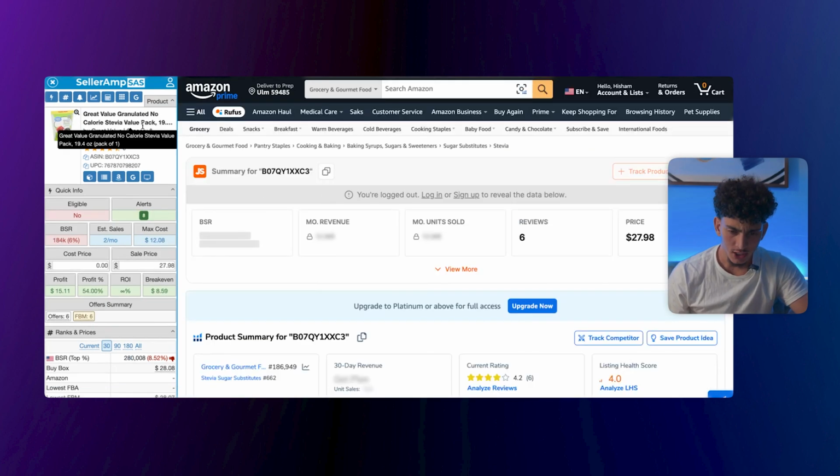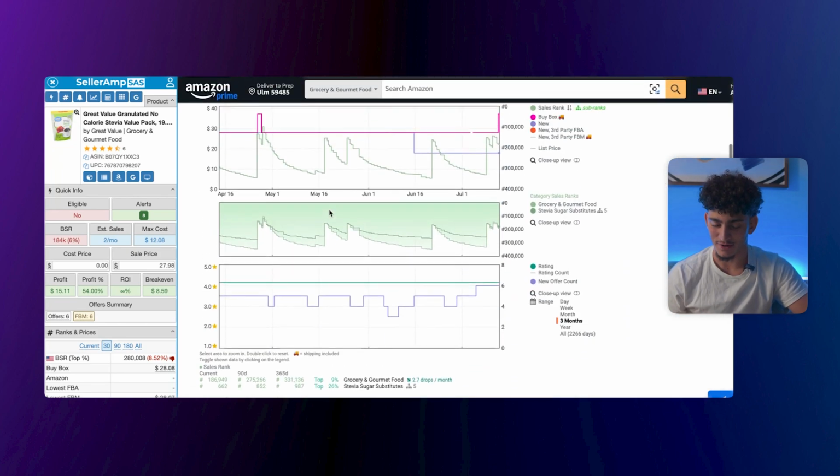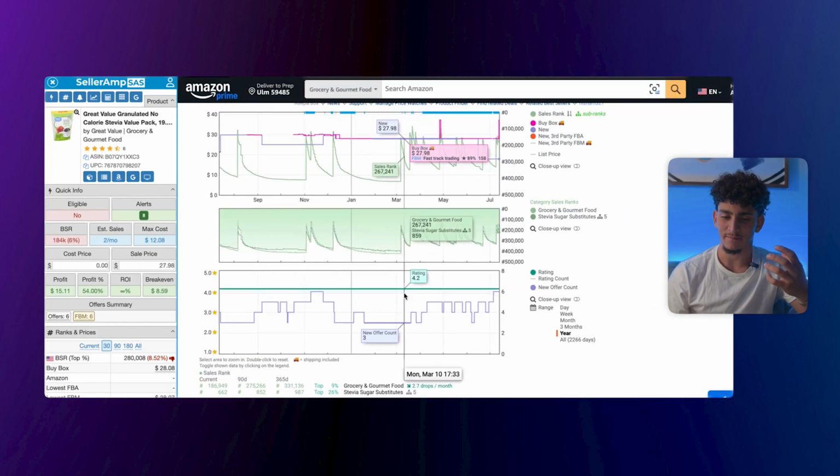I found this product right here. These Great Value granulated... I don't even know what these are, to be honest with you, but let's see if we can make some money off it. Well, right off the bat, it doesn't look too appealing.